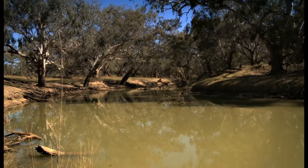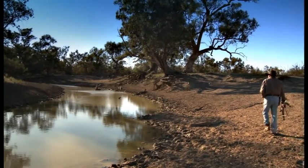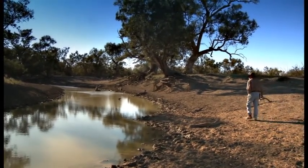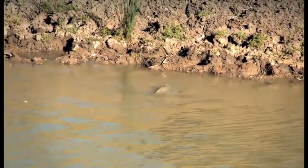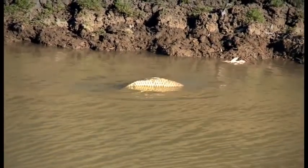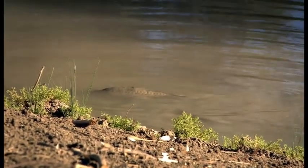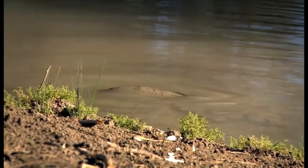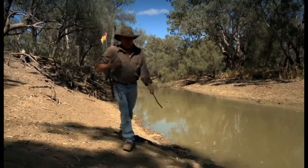The outback rivers snake their way across the dry, dusty plains. But these precious waterways are infected with pests. Shocking introduced feral carp are directly responsible for the demise of native fish. They drastically lower oxygen levels and stir up the mud that damages the gills of native fish. Bow fishing gives me a chance to show you the size of these feral fish.